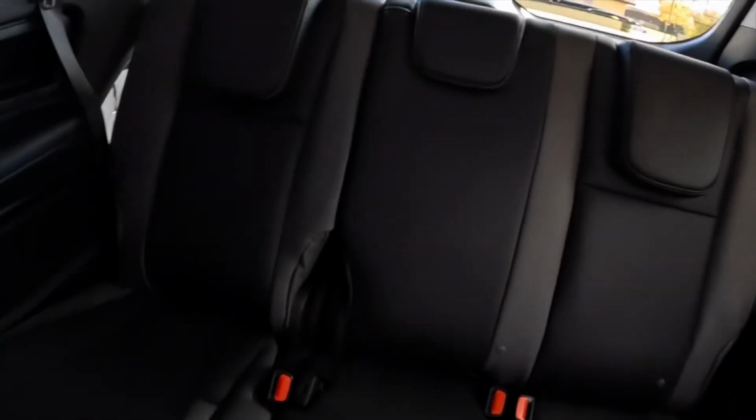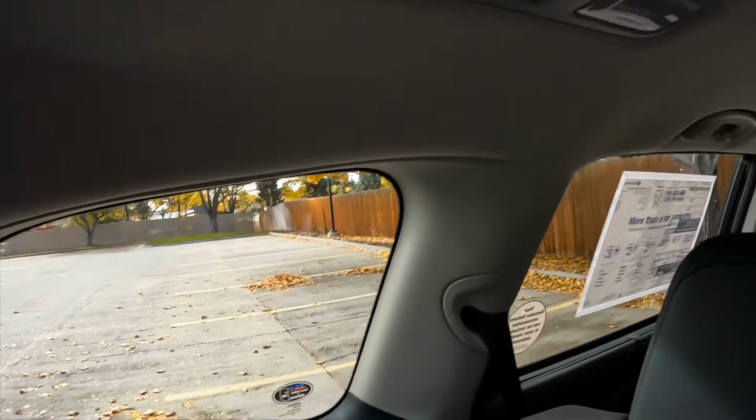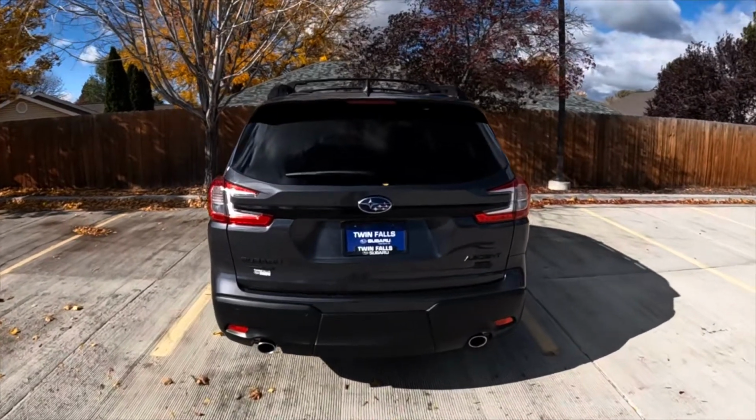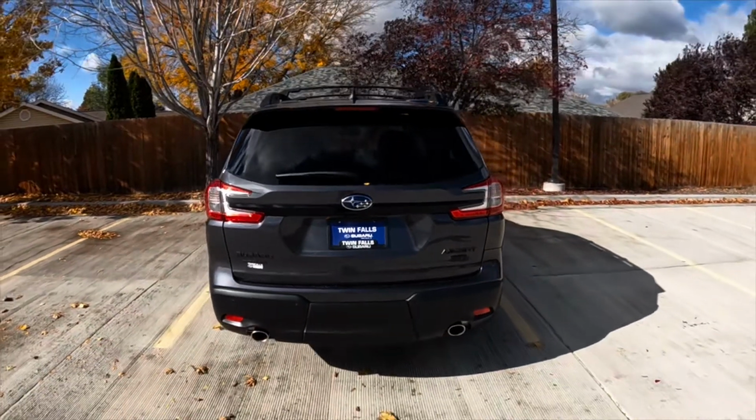And then the back row, which in my opinion is like the jumper seats of back rows. Full-size adults can fit back here. You could go across town. I don't think anyone you care about that's over 5.5 feet is going to enjoy going back here for long distances. There's plenty of headroom, ventilation, and overall, the Ascent does a pretty good job for only being 16.5 feet. I don't personally think very many three-row SUVs look that attractive, but I would say that the Ascent, especially the rear of it, looks better than average.